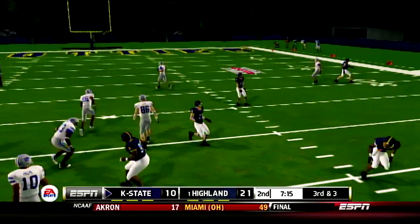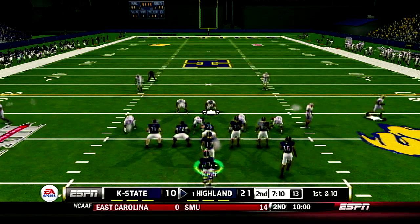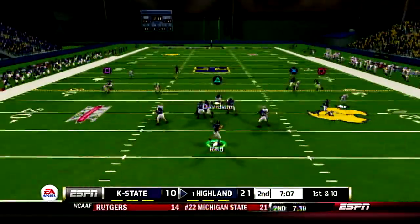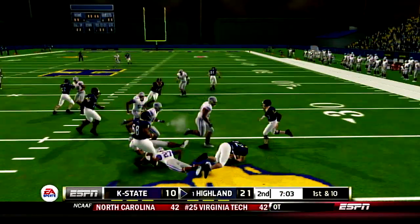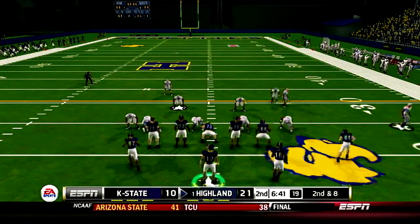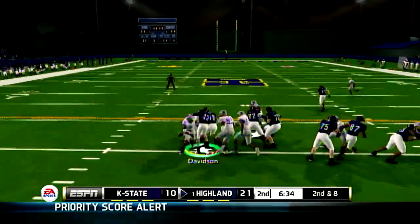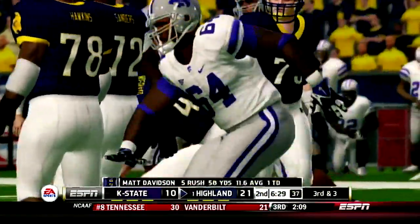I see this one being tipped away. Nice play as Mueller can't get that one there to his receiver. They'll be forced to punt. First 10, 21-10. K-State trailing still. Highland play action. Reed drops back to the right-hand side, looking down the field for a possible big throw, but no, he's going to hold on to it, and he's only going to get 2 yards from the play. He had a receiver wide open, and I believe it was Robinson there. We'll now go to a second and 8 coming up, and Davison, he'll run that for 5 yards.